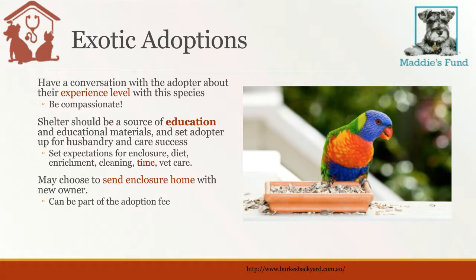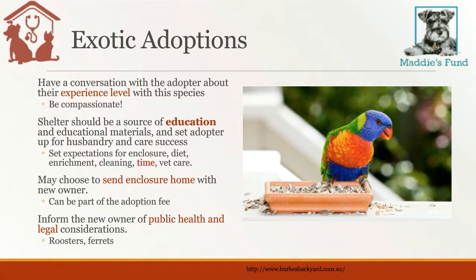And then you do need to probably inform the new owner of public health and legal considerations. So for example, it's not legal to have ferrets in California or roosters in the city limits of Ithaca. And so if I'm adopting out a rooster, I just need to let the adopter know and make sure they don't live in this jurisdiction.